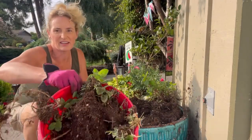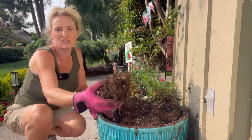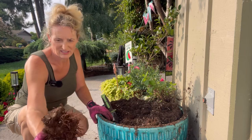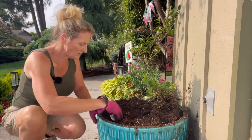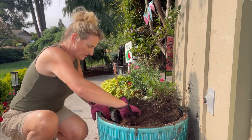This is what I've got dug out so far. It's a bunch of mint. But I came across this giant root ball of what I think might be cyclamen. I know cyclamen is like a rhizome. I don't know.